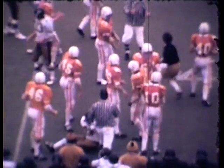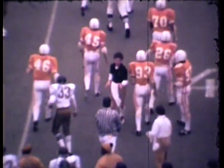Lee is set. David is back to pass at his own 40. He's looking, throwing to the sideline. Complete, Sadler, 45 of Tennessee. And Lonnie's going to get to the 43, and that's it. Good pursuit defensively by the Volunteers.